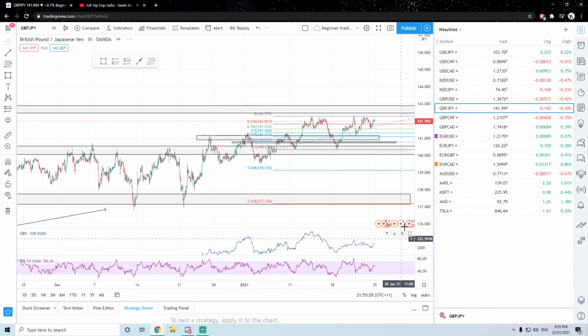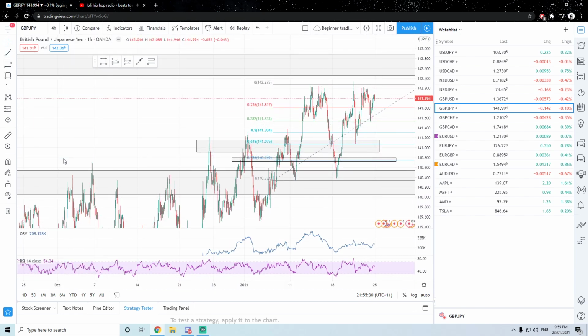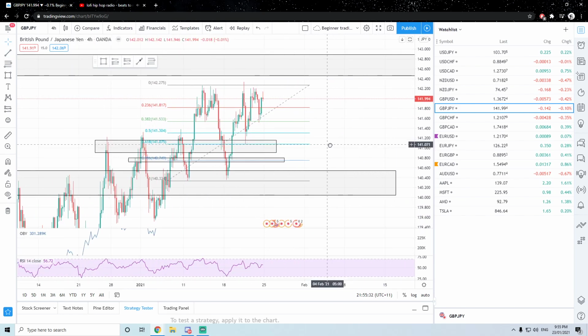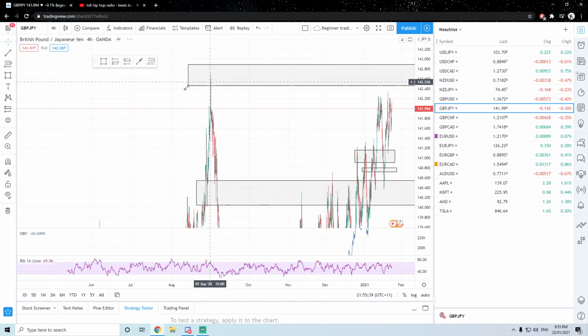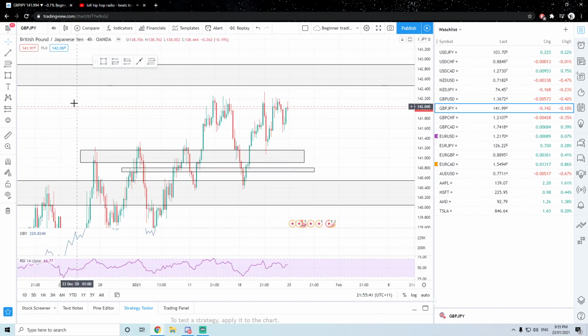But here, I'm going to zoom out and see if I can see what's happening on the 4-hour chart on this pair. I'll delete this fib here just to clean it up a bit. So I'm seeing that there is this big resistance up there, but I can also see a point of resistance here that is a bit less. We can already see that it's starting to show rejection there.